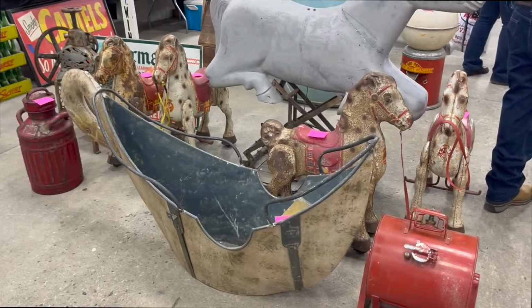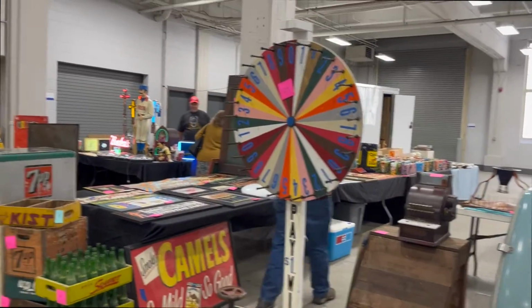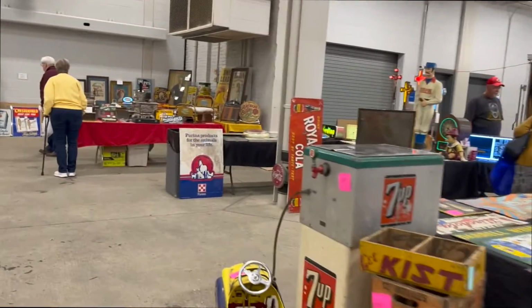There was also carnival stuff. I love carnival stuff. None of which I couldn't live without, but definitely a pretty wide variety of stuff for an advertising show for sure.